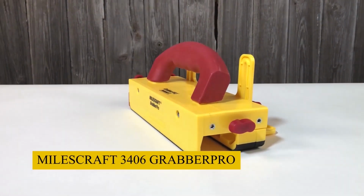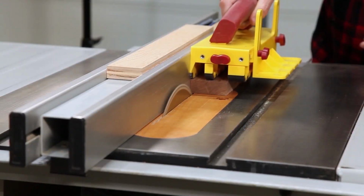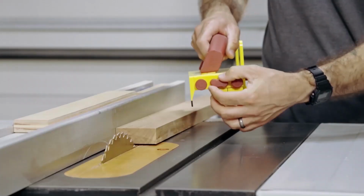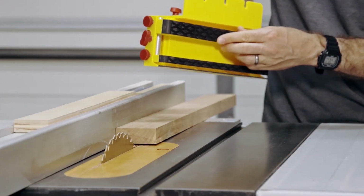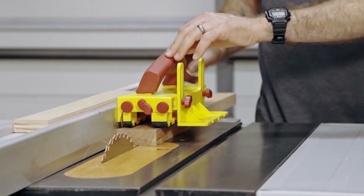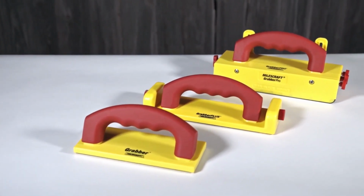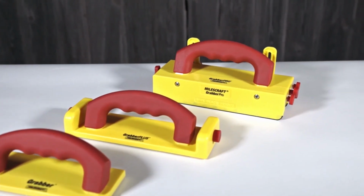Milescraft 3406 GrabberPRO. Cutting narrow strips on a table saw can feel risky, especially when your hands get too close to the blade. The Milescraft 3406 GrabberPRO is designed to keep control and safety in your favor by maintaining firm pressure on both sides of the cut. Its adjustable legs adapt to different tasks, allowing you to handle even thin strips with confidence. The ergonomic handle and adjustable heel improve stability, making every pass smoother and safer. It's a smart upgrade for controlled, precision cutting.